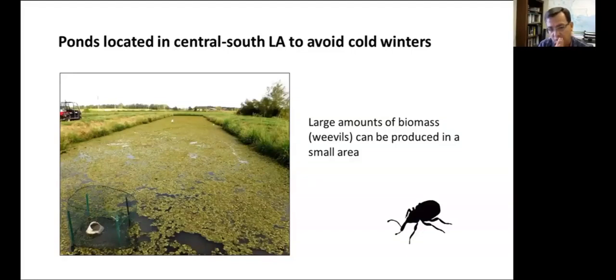Something very important that I want to highlight about these ponds is that we need to be located in the southern part of the state, because as Julie mentioned, the risk of having these open ponds in the north is just, we cannot afford losing all of this because of a harsh winter. So therefore, our operations are located south of Lafayette and south of Baton Rouge, specifically in San Gabriel. So this is our operation.